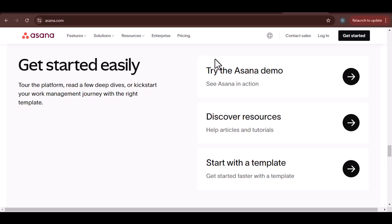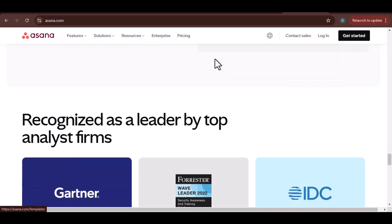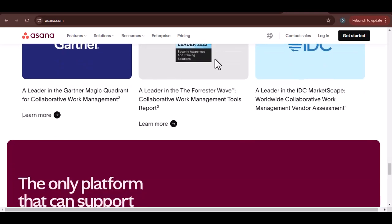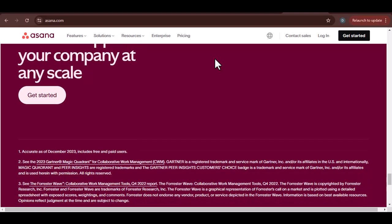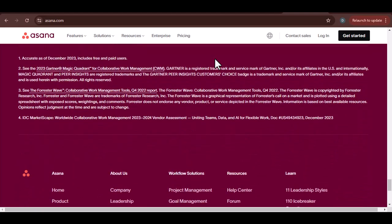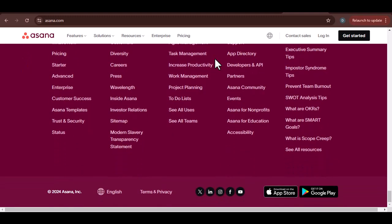In conclusion, both Jira and Asana are excellent project management tools that can help you stay organized, productive, and on track. The best tool for you will depend on your specific needs and preferences. By carefully considering the factors discussed in this video, you can make an informed decision and choose the tool that's right for you.